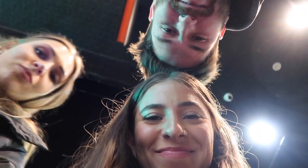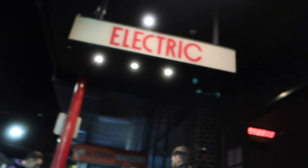Whoa. Why is it upside down? He's a shy boy. I don't know why it's upside down. Oh, there we go. Guys, we went to Gilson for dinner. And then we went to Electric. And now it's bedtime, because I have uni tomorrow morning. 9 a.m. everyone.